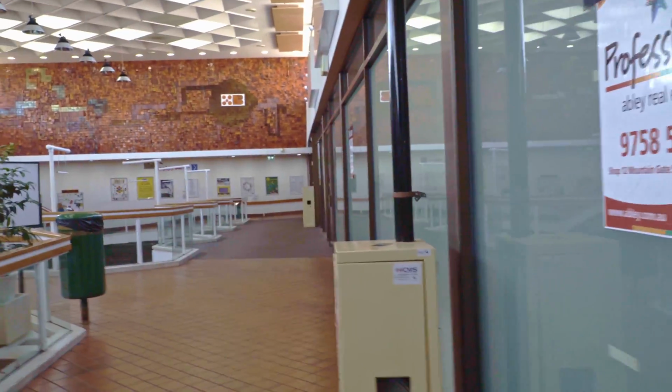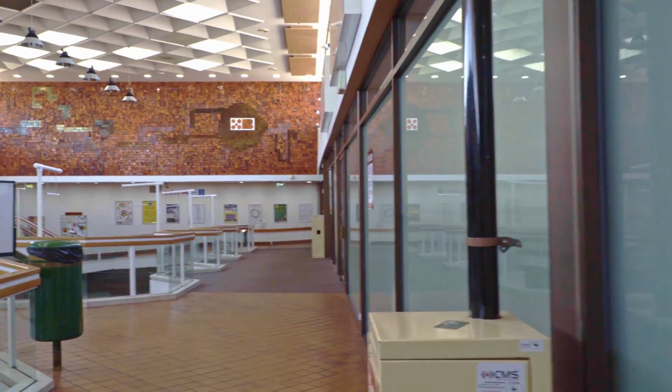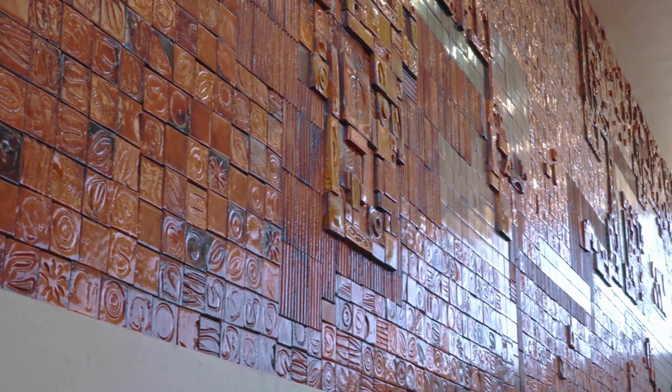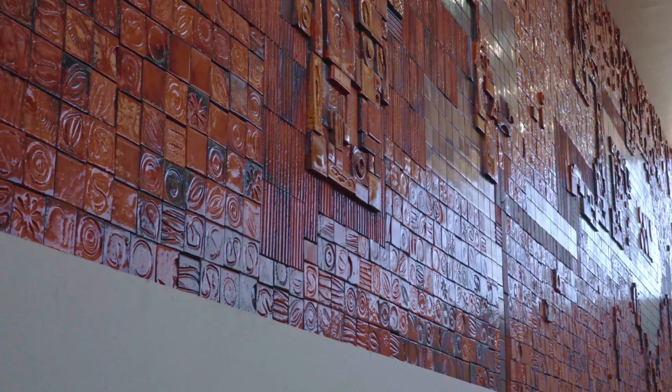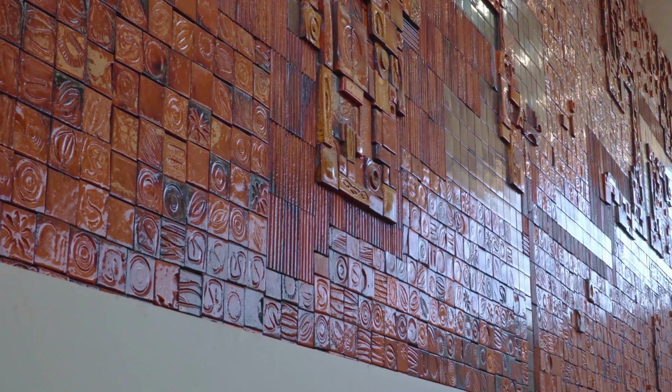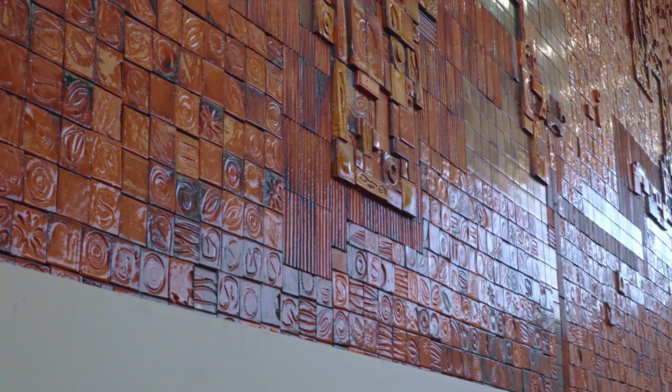The other striking feature, and the one that centre manager Laurie was eager to show me, is the large ceramic brick wall at the Kmart end of the mall. Walls like this were not uncommon in Australian malls of the time. Greensborough Plaza in Melbourne's northern suburbs had a colourful one before its 1990s renovations, but it's rare to see them preserved to this day in such condition.